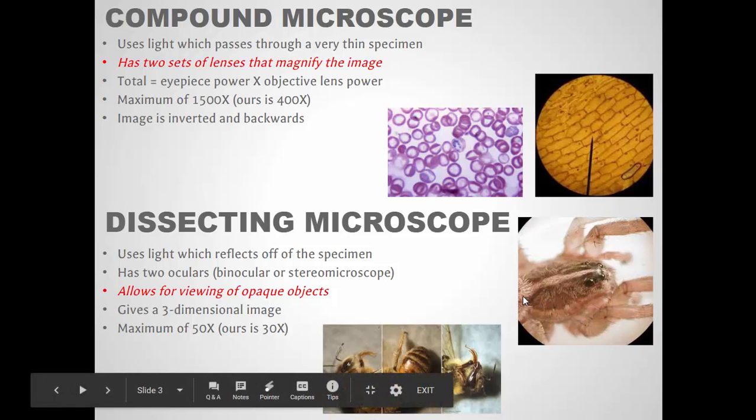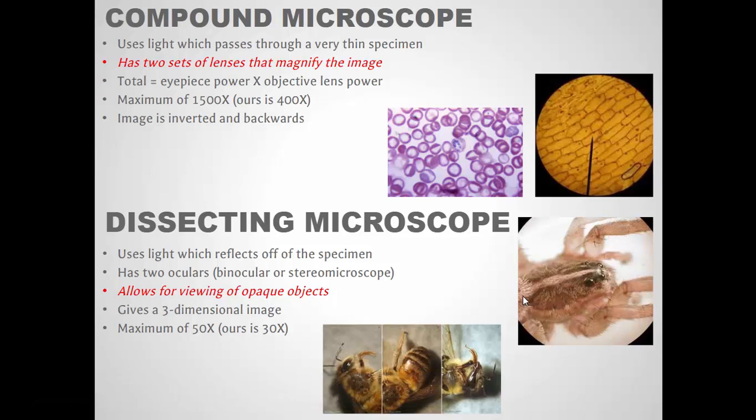Joe, do you have a question? Yeah, what's opaque? That light doesn't travel through it. Sort of the opposite of transparent.